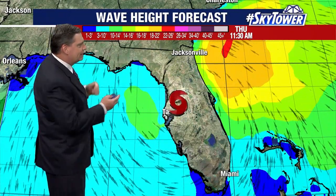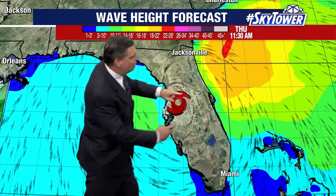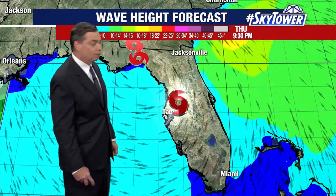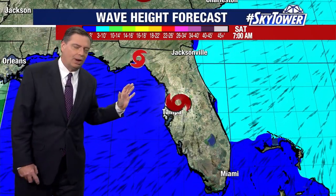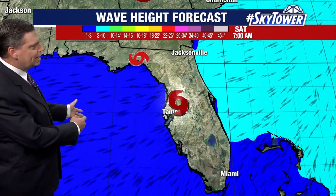and that is what is causing those battering waves over on the eastern side of the state. There you see you're still looking at anywhere from 10 to 14 feet, and that will continue for at least another several hours. But as this storm works its way to the north, the wind direction will start to switch around, and as it does so, the wave heights will go down, and any waves that there are, it'll start to push them away from the coastline. You see that as we head through Friday and into Saturday, much improved conditions.